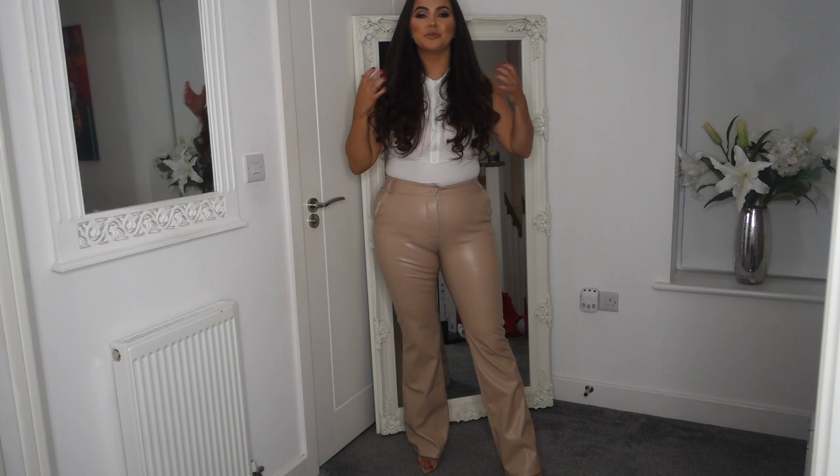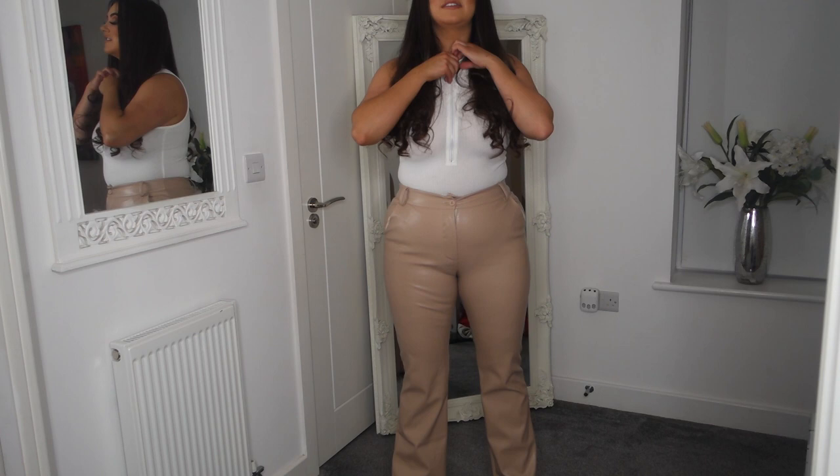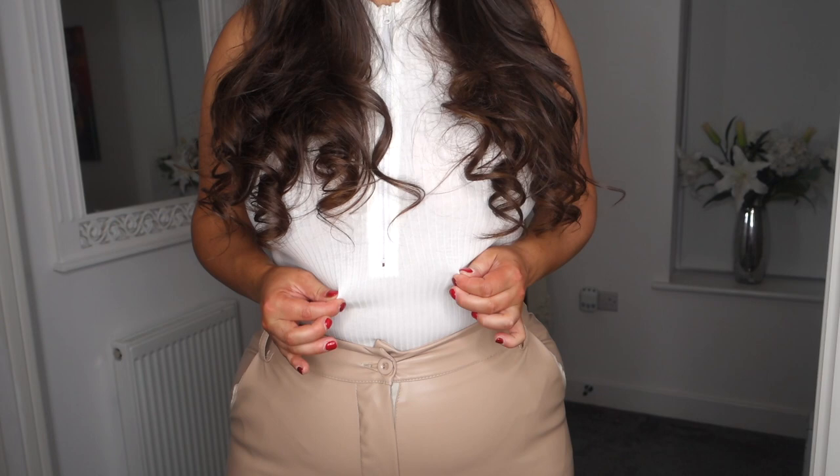Okay, this is definitely in my top two of favorite outfits. I am obsessed with these leather look trousers. They're so comfortable. I'm wearing them with a short sleeved top with a zip. Again, if you want a bit of cleavage out, the option is there. So I love the fact that this is a play suit. And there's nothing worse than trying to go between your legs and fasten the buttons.